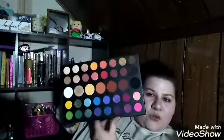The next palette I regret purchasing is this Morphe James Charles palette. I hate this thing so much. It is beyond stupid. I hate the way that it is laid out. There's no rhyme or reason to it.